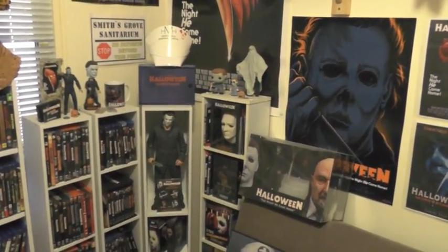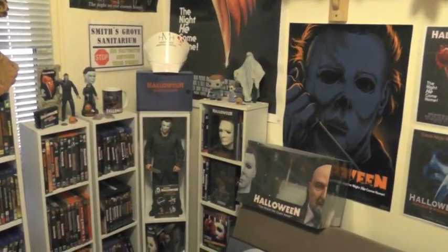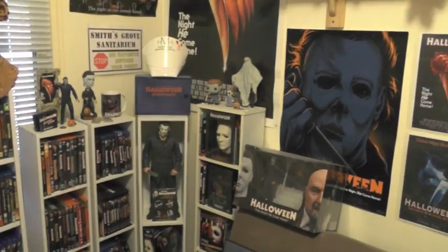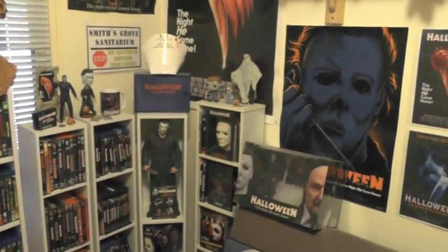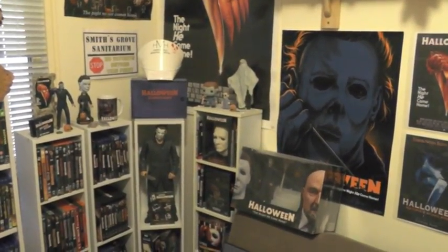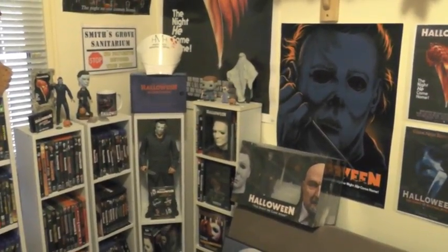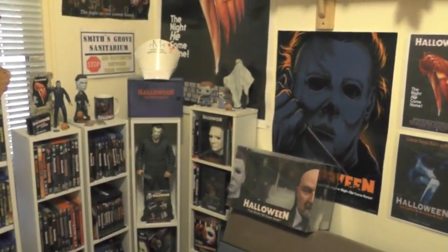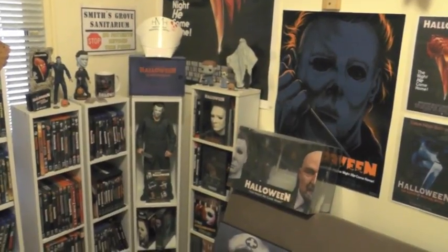I've been collecting pretty seriously for this franchise for just over 5 years now, and the past 12 months has been really slow. I haven't really added too much to the collection, and my collection probably really hasn't changed that much since last year's video. Reason being is I pretty much own most of the releases that I'm after, and stuff's just getting harder and harder to get, especially figurine wise.